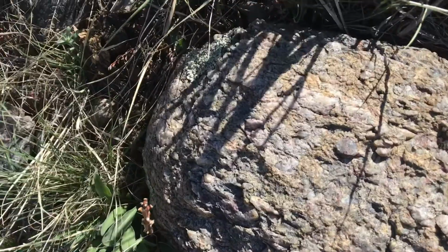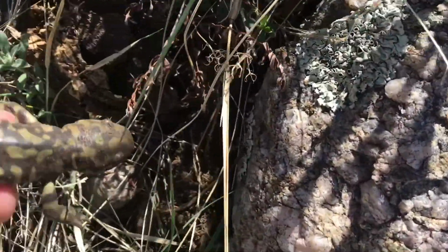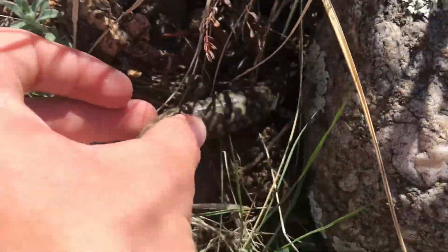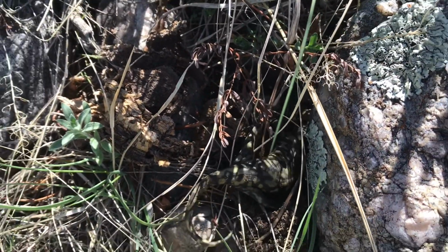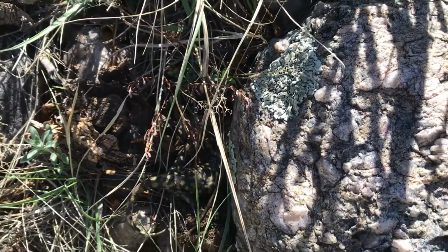All right, so I set the rock all the way back, and you can kind of see he had burrowed down through that side right there. So I'm gonna set him there, let him go back under, and he'll probably just continue to hide under there.